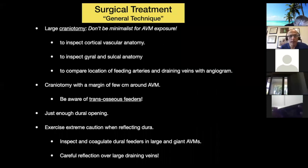What about the general technique? Large craniotomy. Don't be minimalist. Don't try to be minimalist when you are dealing with AVMs. Oh, I'm going to do a very small exposure. I'm going to remove this grade 3 AVM.